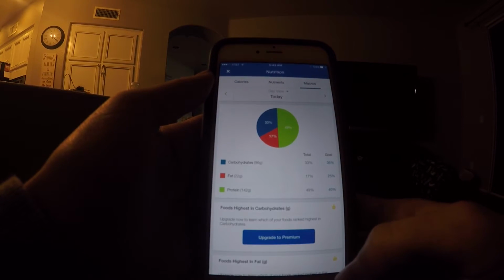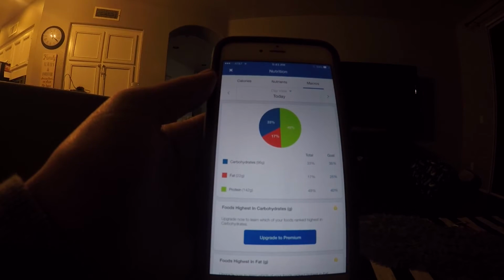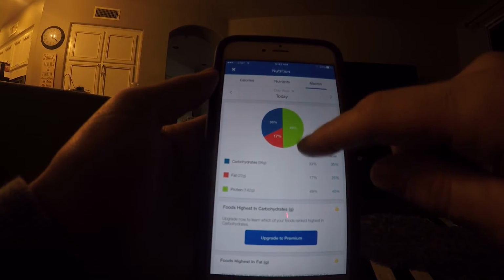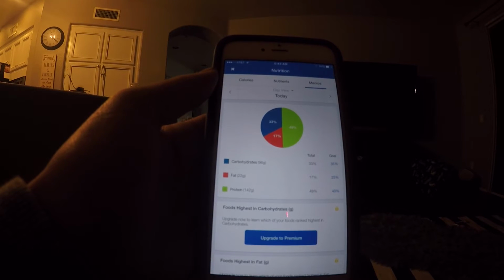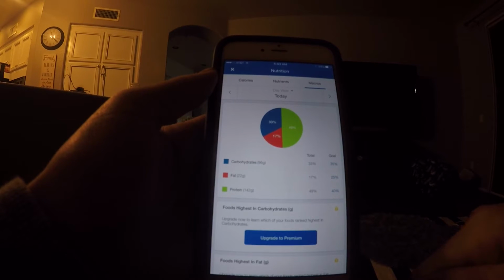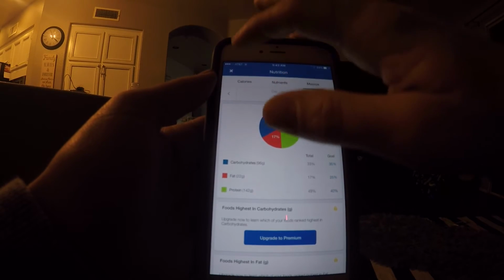And then you can go to macros right here, and this is going to give you a little pie graph. Now, this is a little bit easier for everyone else to follow if you're not really so focused on the grams, because it does get a little sciencey. So if you want to hit macros, what I like to see is this protein, this green, needs to be about 40%. So I know that we need to eat a little bit more carbohydrates and a little bit more fat, because I'd like to see the fat around 25%, the carbohydrates around 35%, and the protein ideally around 40%.